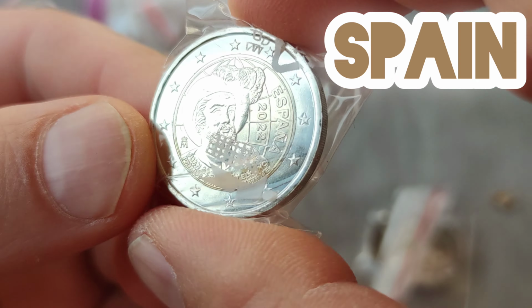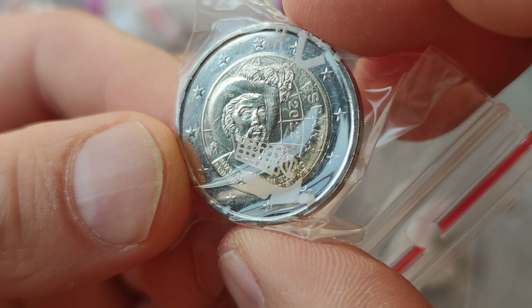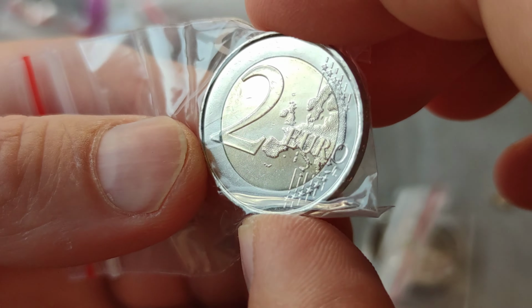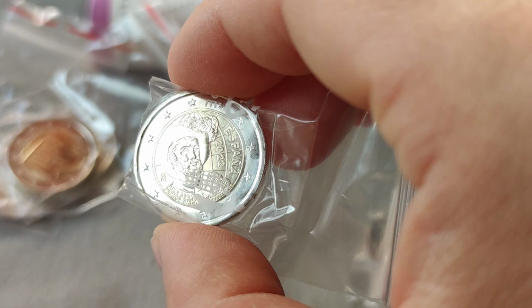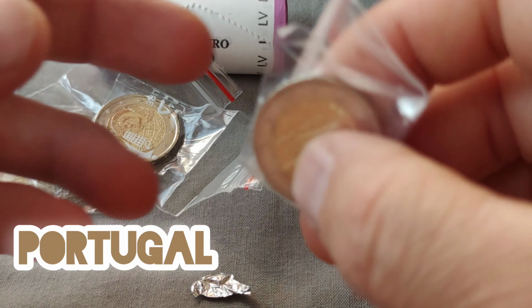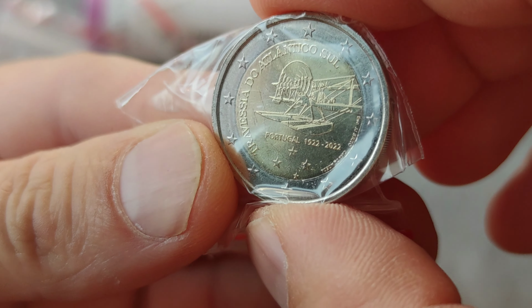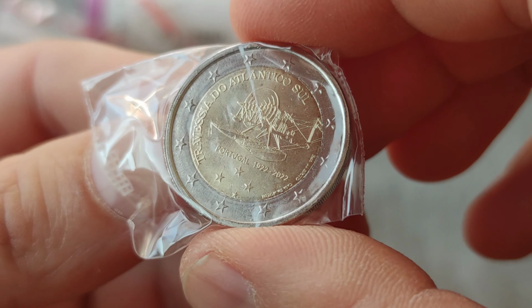Another uncirculated coin from Spain, 2022. So we got two from Spain, two different. And this one is from Portugal, 2022, uncirculated condition.